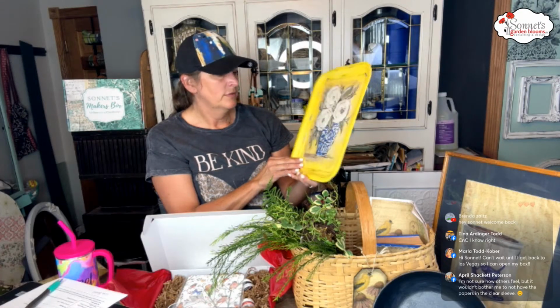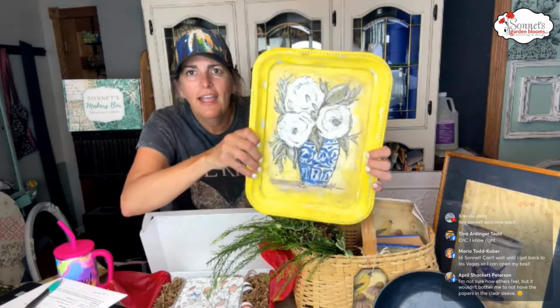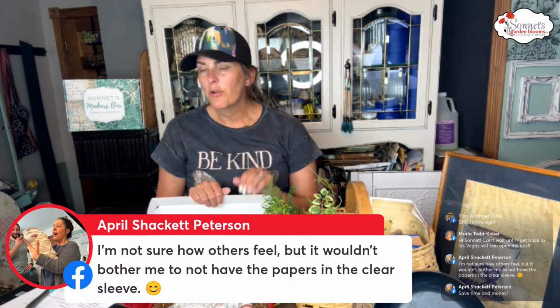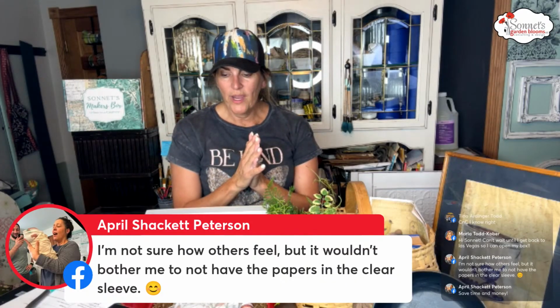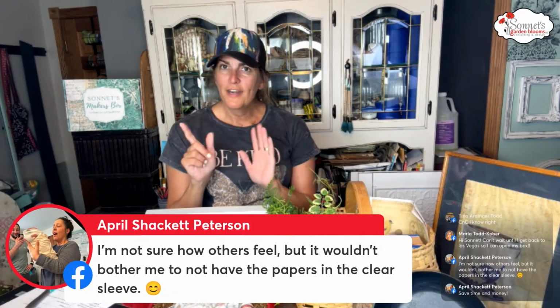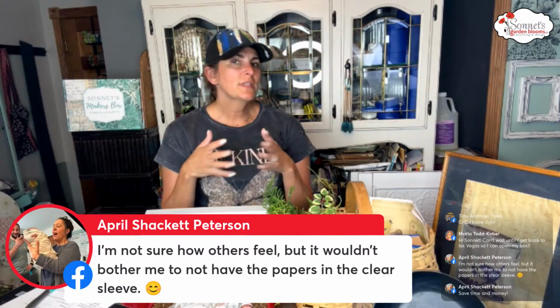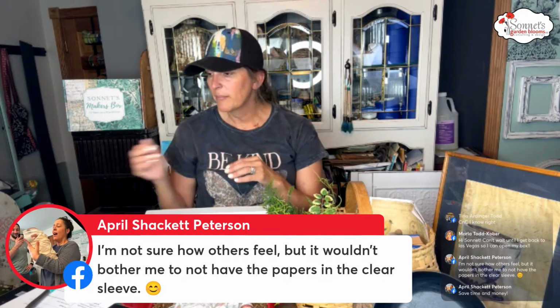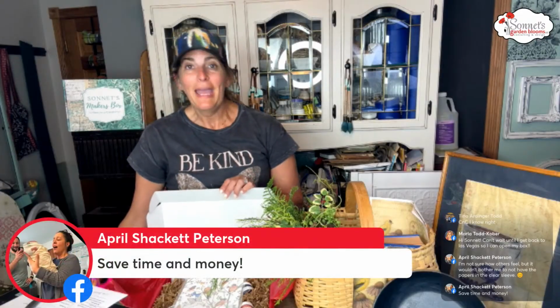I am definitely going to have to keep getting tips and tricks from Tara and Connie on becoming a better blender. I'm not sure how others feel, but it wouldn't bother me to not have the papers in the clear sleeve. Yeah, I put them in the clear sleeve, April, for a couple reasons. There's been a couple instances where the paint has actually opened. Now what I'm doing is double twisting it. It just protects the papers, and if you don't use them right away, it is an added protection, if you have a place where you store them. It would save me a couple pennies for the plastic, save time and money. Yes, it would, it just definitely adds that protection. So I am probably going to stick with it. But thank you. Okay, so those are the papers.